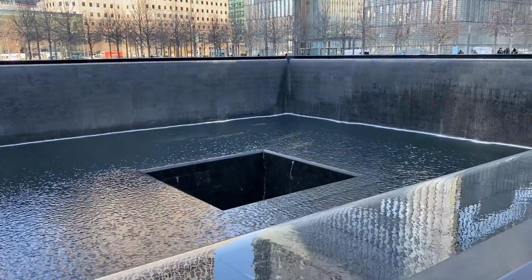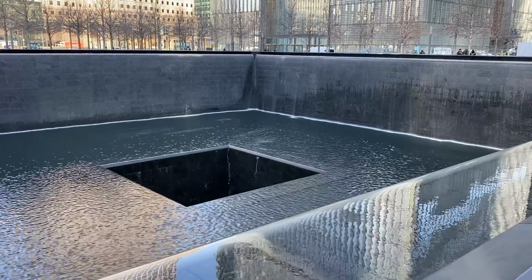Yeah, and he said that he wanted the pools to represent absence made visible. Oh, that's heartbreaking. I know. It's like the WandaVision line. What is grief if not love persevering? It's just heartbreaking to read in here. But I mean, it's so beautiful. You see the imprint that these buildings left on this community.